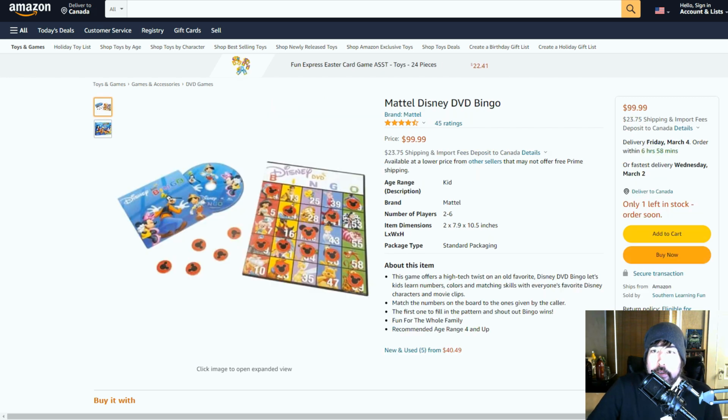Same scenario, this Disney DVD bingo. I've sold this before new. You see it's selling for about $100 there, but it also sells good used. I sold it for $33.99. So again, I think I paid maybe 50 cents for this one as well at the thrift store. Definitely no more than $5, so it's worth picking up.